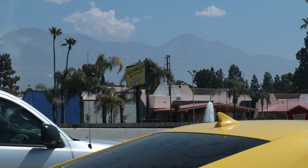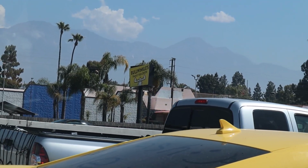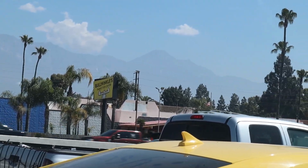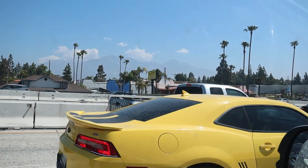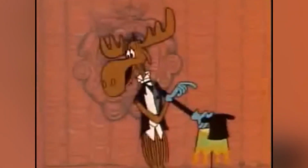And also right down there, if you guys can see it, we're driving and there's a Bullwinkle's Fun Center. I don't even know what that is, but I guess it's from Rocky and Bullwinkle. Presto! Wrong hat. Maybe that's going to have to be a video one day too. Going to the Rocky and Bullwinkle Fun Center. What the heck? How have I not heard about this?